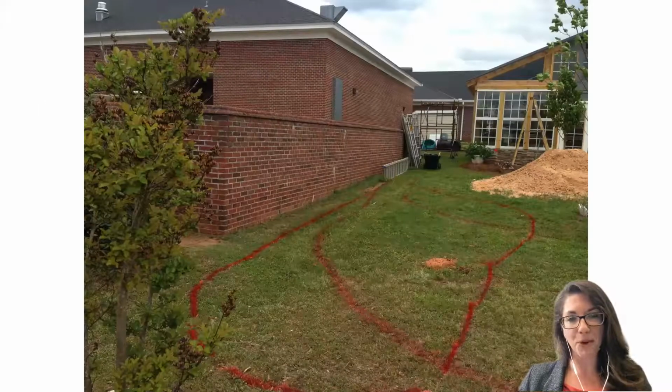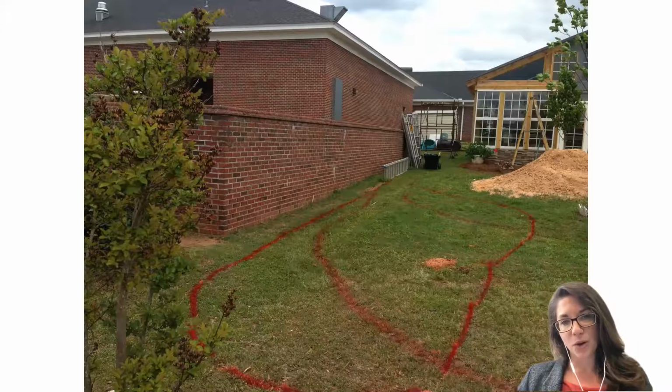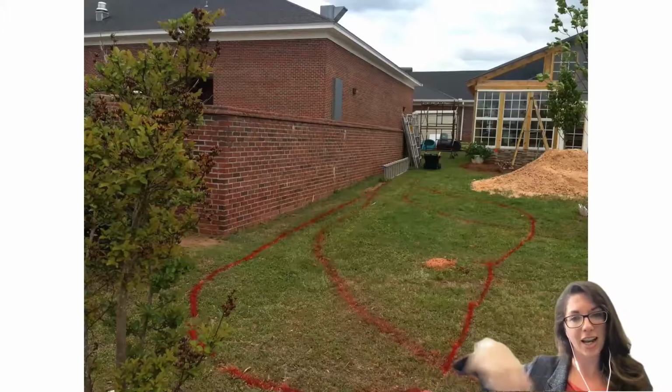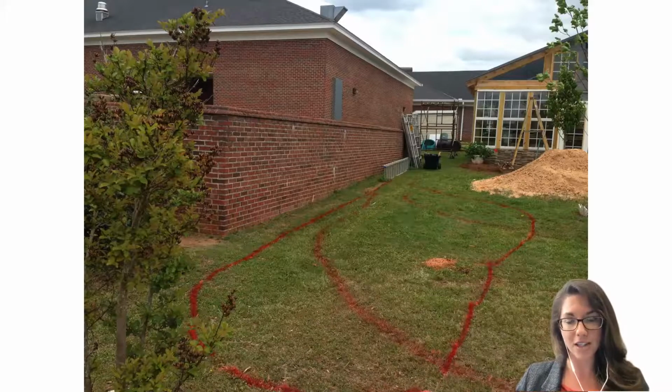Okay, so this is an example of a rain garden site that was happening at a local school, and it's hard to see here, but there are two basically rain garden shapes, and the first shape that they drew extended much further out, and that was their first design. And then they called Alabama 811, and they came out and they marked a gas line, and basically they had to redesign their rain garden to make sure that they didn't approach that. So if they hadn't done that, it could have been a really bad situation. So just always make sure that you do that first.